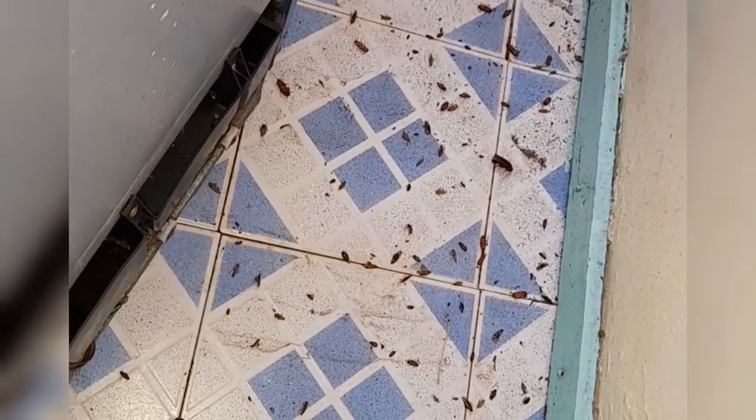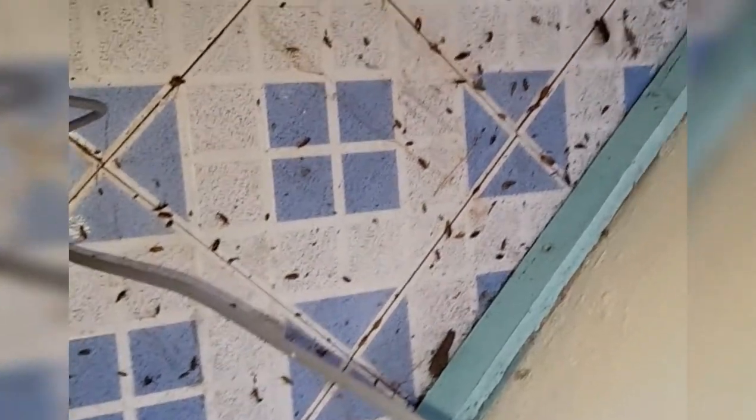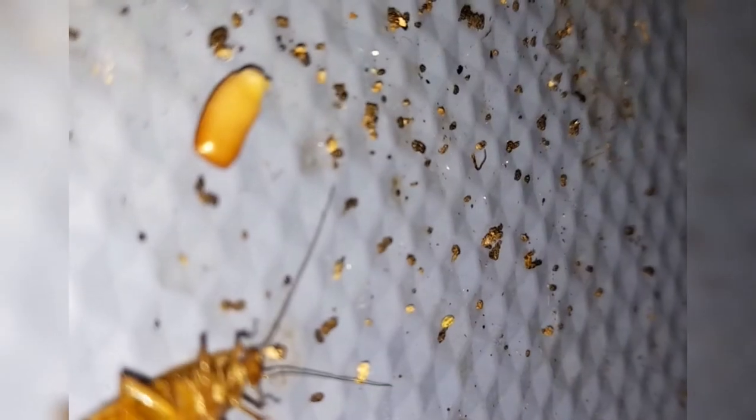This is behind the fridge. The eggs. See the eggs.